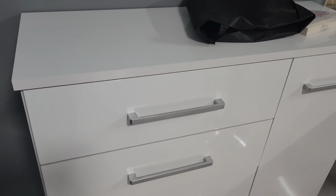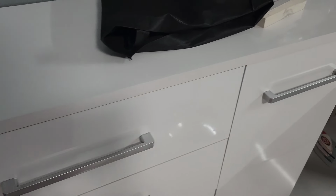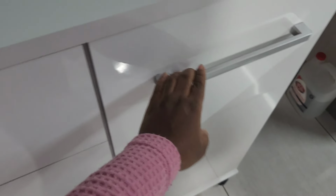We also just need to tidy up a few things in the room. We ordered curtains from Takealot. Still waiting on those. Yeah. And then I just... Oops.